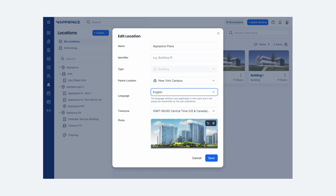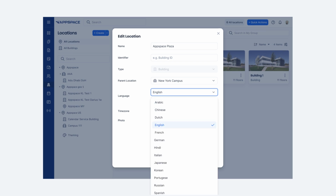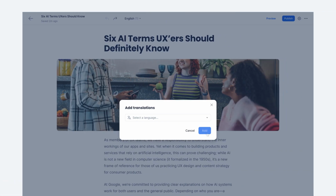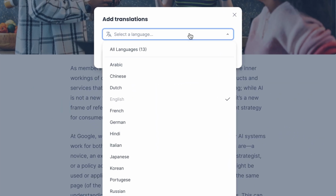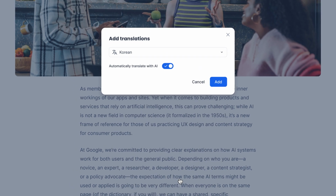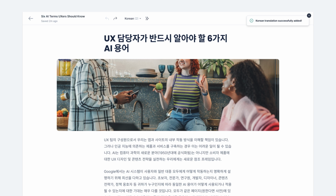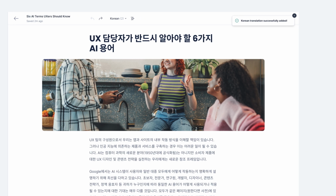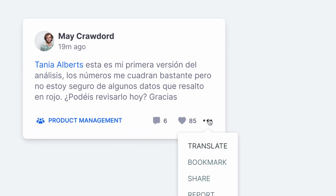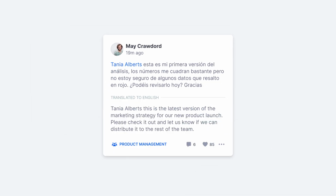Say goodbye to language barriers with AI-powered translations. In this first phase, AI will translate content, letting everyone access information in their preferred language. The author can designate the original language of the article, but the user can use AI to translate it on the fly. This ensures users receive information in the language of their choice and makes the app more inclusive for a global workforce. But that's not all. For our intranet users, translations are also available. Simply click on the ellipses and choose any available language.